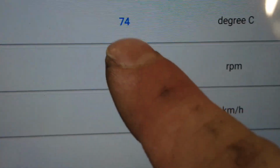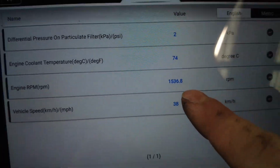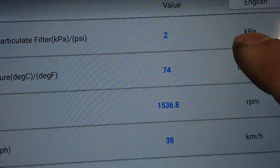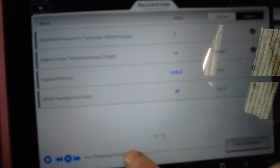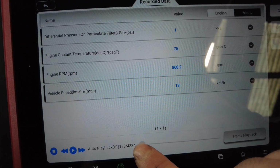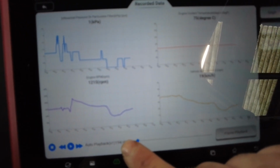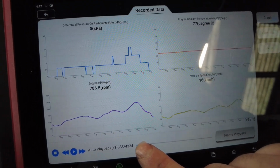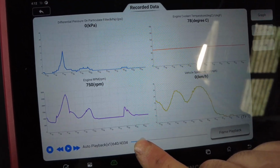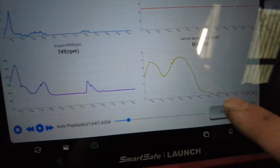Now if we go around, we're doing 38 miles an hour and we're reading 74 degrees C at 1500 RPM, and of course it is at 2 kPa, so that's 20 millibars. But if we just pull it over now, hang on, let me go into graph. As you can see, I'm driving, vehicle speed bottom right, driving along now, and I'm pulling back into the garage, and we park back on the ramp. If you can see, vehicle stationary.